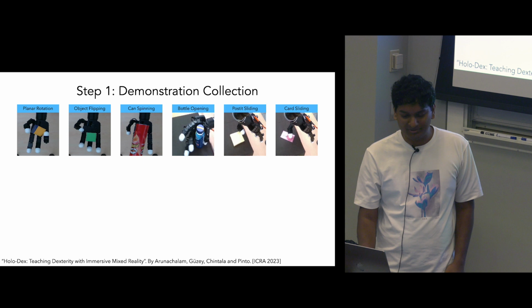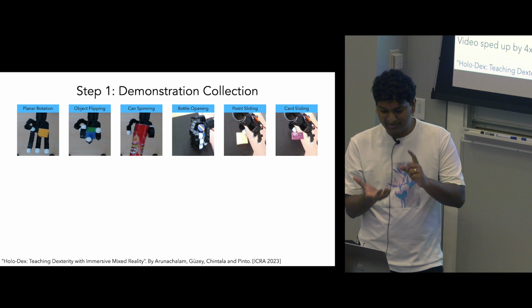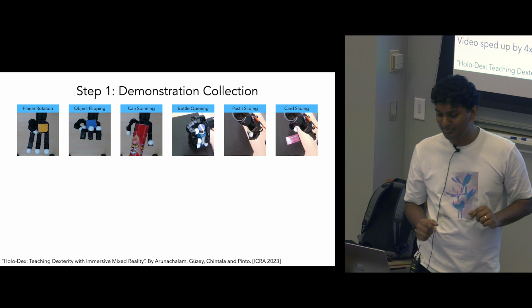Here are some of the policies in action. This is planar rotation: you put an object and it can rotate it in the plane of the hand. Here is flipping, where it is able to rotate the object outside the plane of the hand. If you can do both the rotation task and the flipping task, you can move this object to any orientation as a combination of these two rotations.